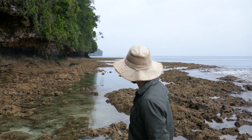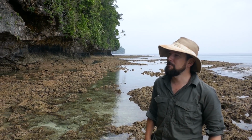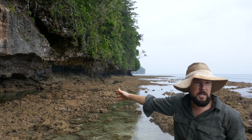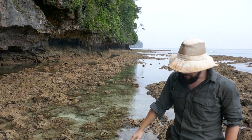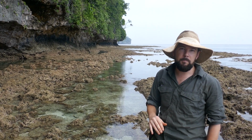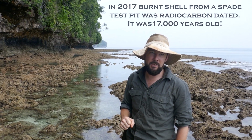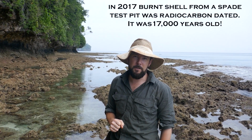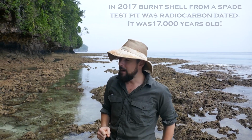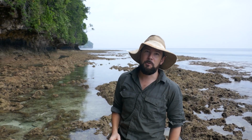We're on the north side of Panaeati. You can see that it's a lot different from the other side. Sheer vertical cliffs all the way around. We're just standing on a very narrow limestone coral terrace, and we're on our way to Kewibu, which is the cave that we tested last year with a late Pleistocene deposit. So first order of business was to get here. We came by dinghy. We've got the gear in hand, and the next thing we've got to do is scale this cliff to get to the cave.